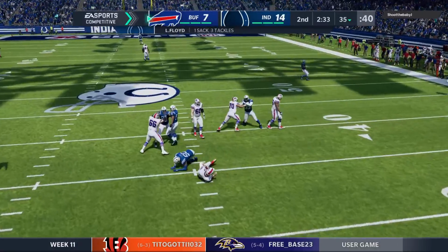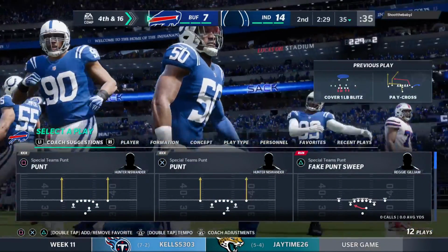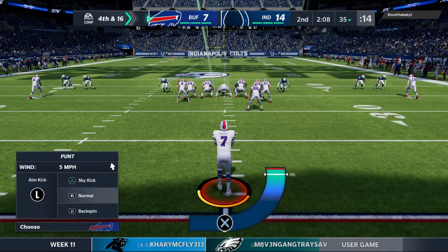Blitz coming, and down he goes. Leonard Floyd coming in to drop him for a loss of 8, and it also brings up 4th. Man, he got in there so quickly, Charles. What could the offense have done to adjust and account for that?